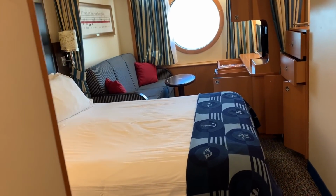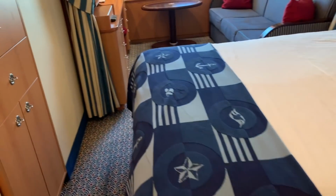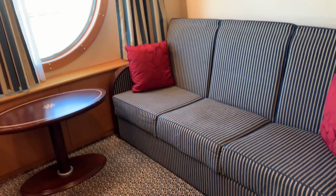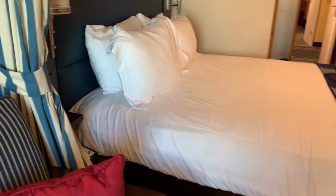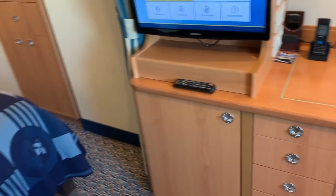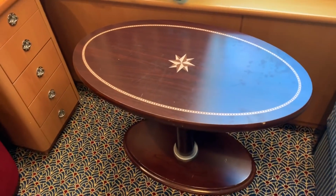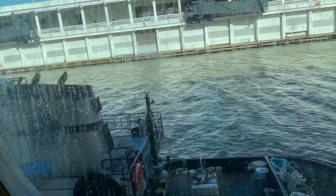Standard staterooms that actually have an ocean view with a porthole, and then they have deluxe ocean view staterooms. And here's another larger room with the porthole, a nice big size. It looks like a pull-out couch here. And it's really, really cute. Very spacious. I feel like there's a lot of room to move around in here. There's a nice desk area, a little sitting area, table over here, and then again a nice big porthole.